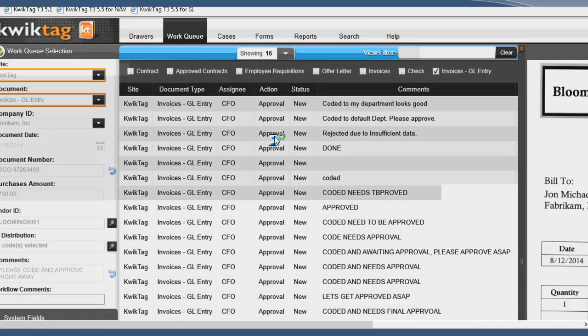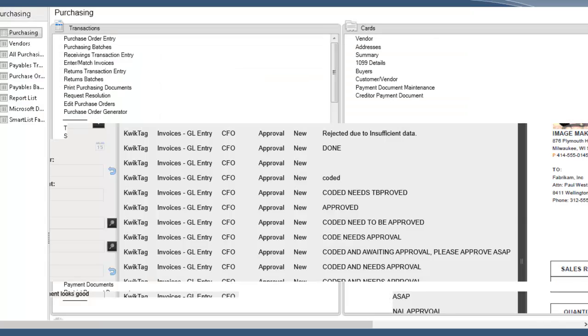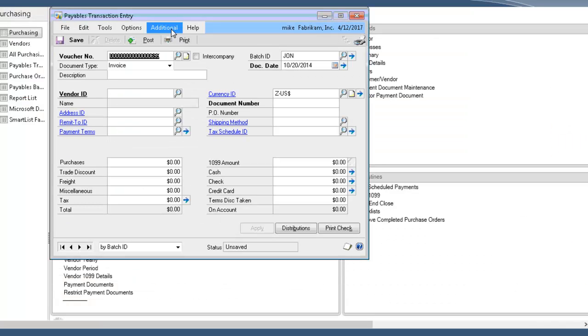And now that I've given it the final approval, what happens is the documents are now going to route over to GP, and we're going to create vouchers. But we're not going to have to key in any data again, and we're not going to have to really manually create a voucher. So if I go over to Great Plains and I pull up a payables transaction entry window, notice there's an additional tab, and you don't have that additional tab today without QuickTag.